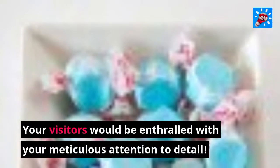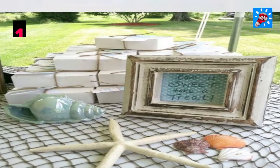Have saltwater taffy at your wedding reception or bridal shower to pay tribute to the past. These delicious snacks are individually packaged and look lovely when presented at a candy buffet or used as filler in advantage packets. Your visitors would be enthralled with your meticulous attention to detail.